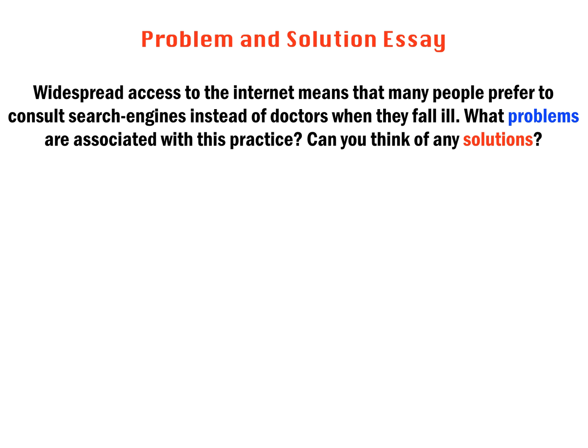So have a look at this example. This is one possible problem and solution essay. The question says, widespread access to the internet means that many people prefer to consult search engines instead of doctors when they fall ill. What problems are associated with this practice, and can you think of any solutions? So in that question, you can see explicitly, it's very clear, the words problem and the word solution.